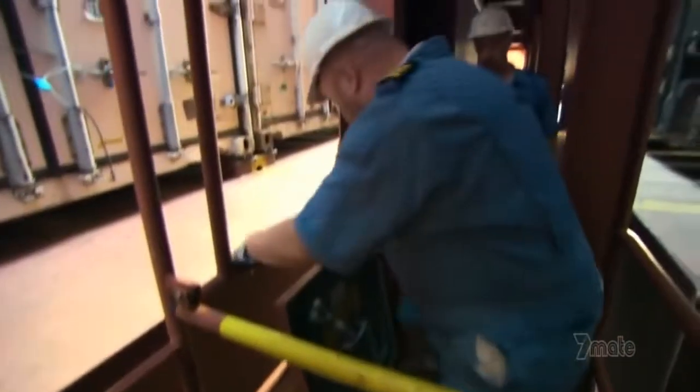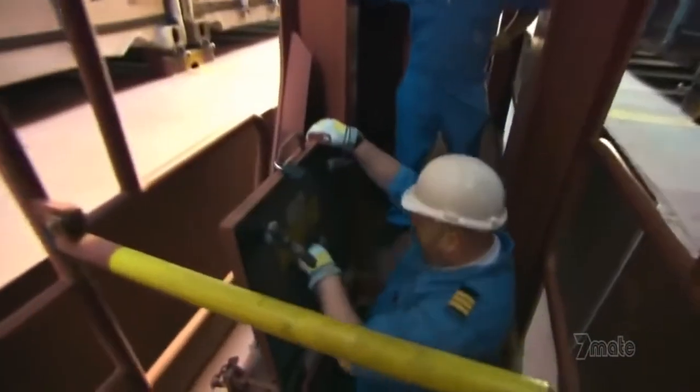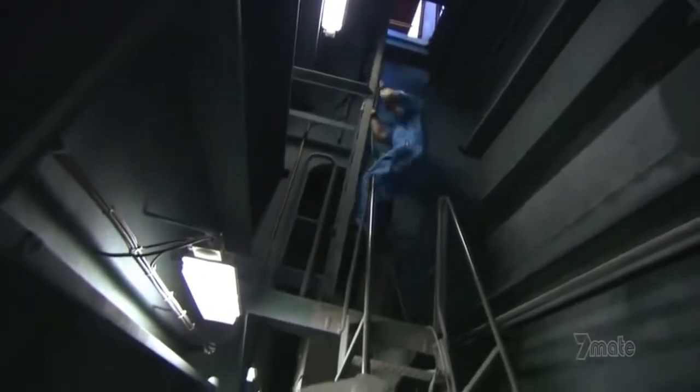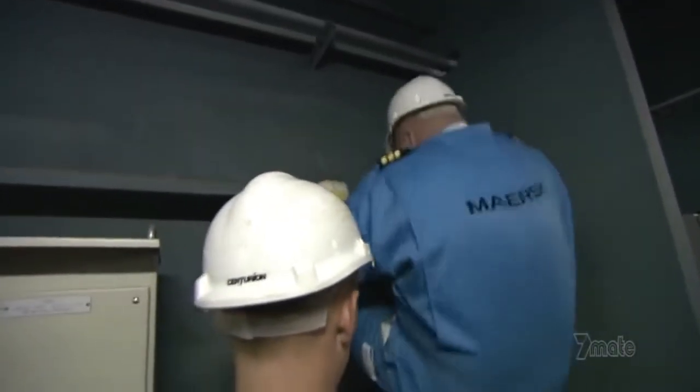So Lars, don't climb down until I'm all the way down. I'll wait until you're clear. That's good. And watch the rope. Checking on the cargo below deck is a harrowing 6-story descent into the bowels of the ship. It's dark, and it's not for the faint of heart.